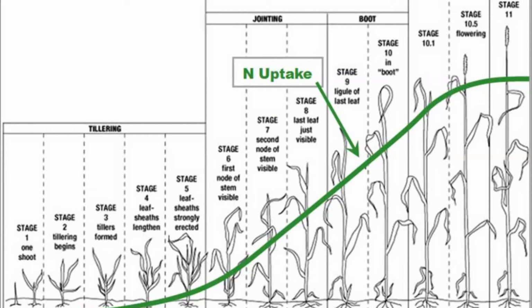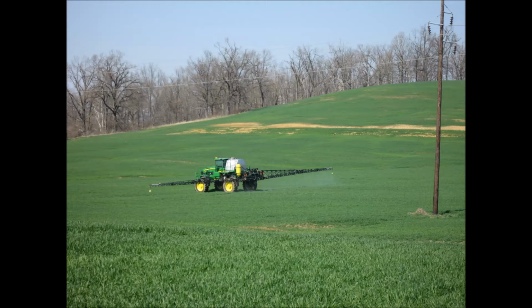The second thing that happens at jointing is the nitrogen uptake of the wheat plant really takes off. Over the next 6 weeks, about 85% of the total nitrogen consumption of the wheat plant will happen. So I think most areas have had a chance to get a lot of or all the nitrogen on the wheat crop. If you haven't, it would be a good time to go ahead and get those last nitrogen applications scheduled and get those on.